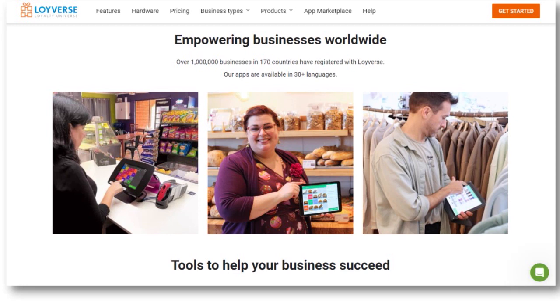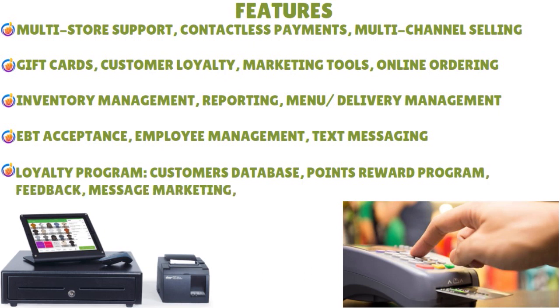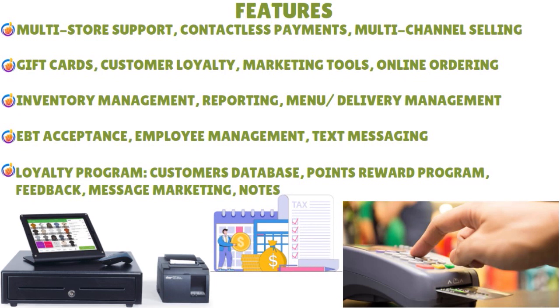For employee management, you have sales by employee, workload per hour, access rights, time clock. For sales analytics, you have reports, receipts, history, shifts, tax reports, and sales trends. And for loyalty program, you have customer database, points and reward program, feedback, message marketing, and notes. One thing I need to say that when I mention tax reports, you are basically automatically able to calculate the cost of various taxes, not only at the federal level, but also at the state level. So that gives you a lot of flexibility in terms of compliance.